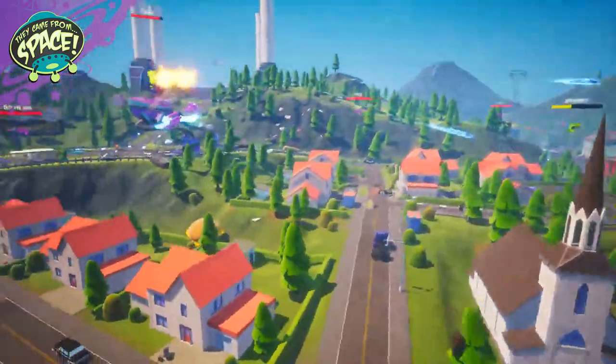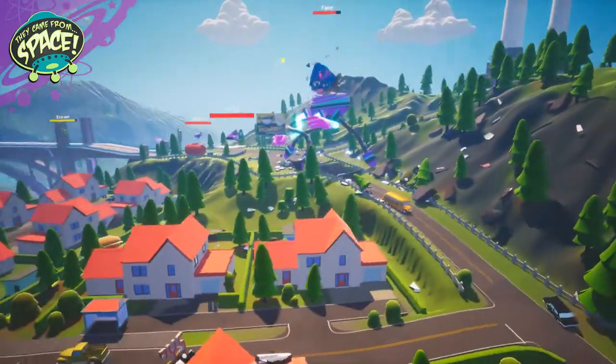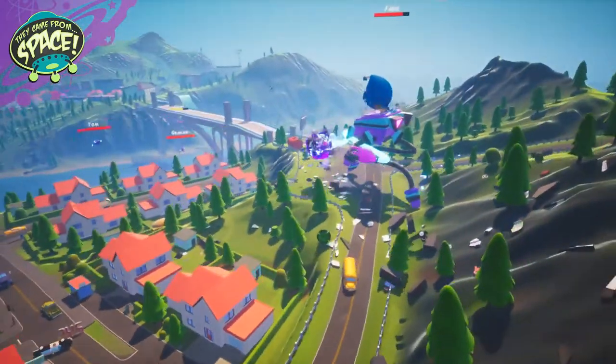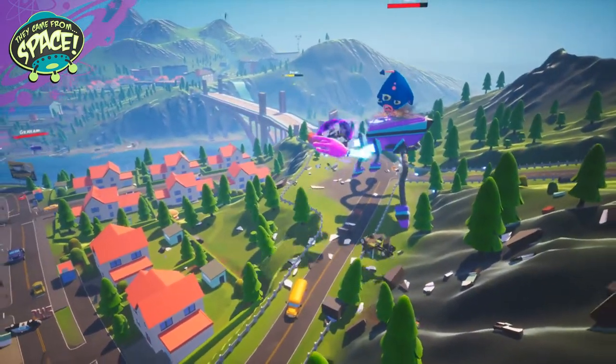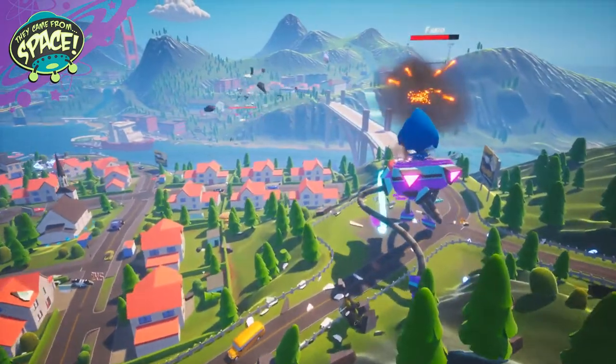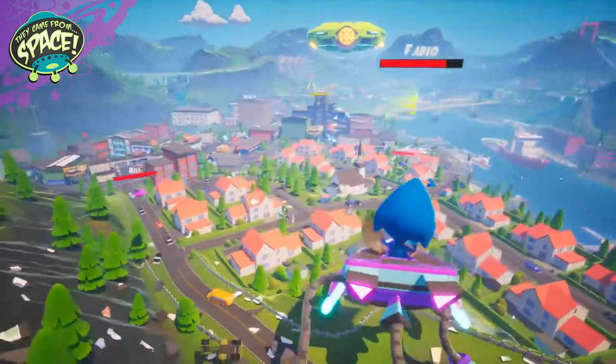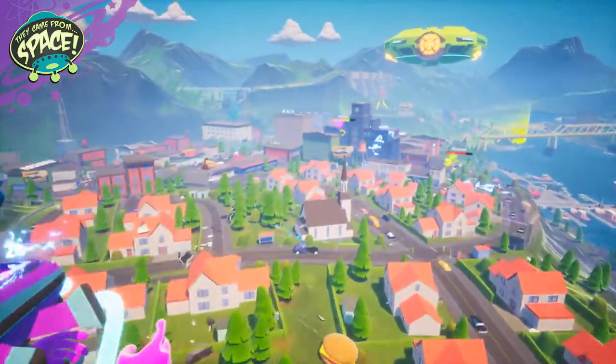So the drones have got a couple of different weapons. They've got a kind of rapid firing laser machine gun that does only a little bit of damage, and they've got a kind of heavy missile. The missile is actually a homing missile as well. So if you lock onto your target and fire that, as long as you keep them locked on, the missile will track towards your target and take them out.